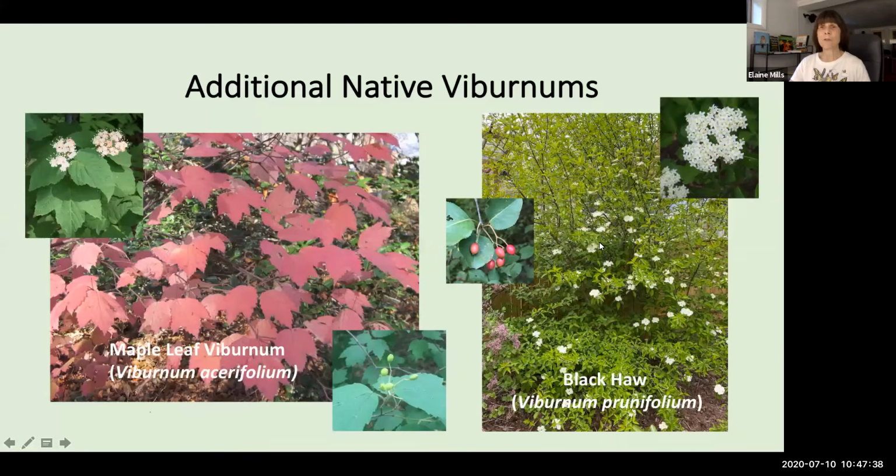It can reach almost tree-like heights, maybe 12 to 16 or 18 feet. Again, really attractive flowers for our pollinators and great fruit for birds.